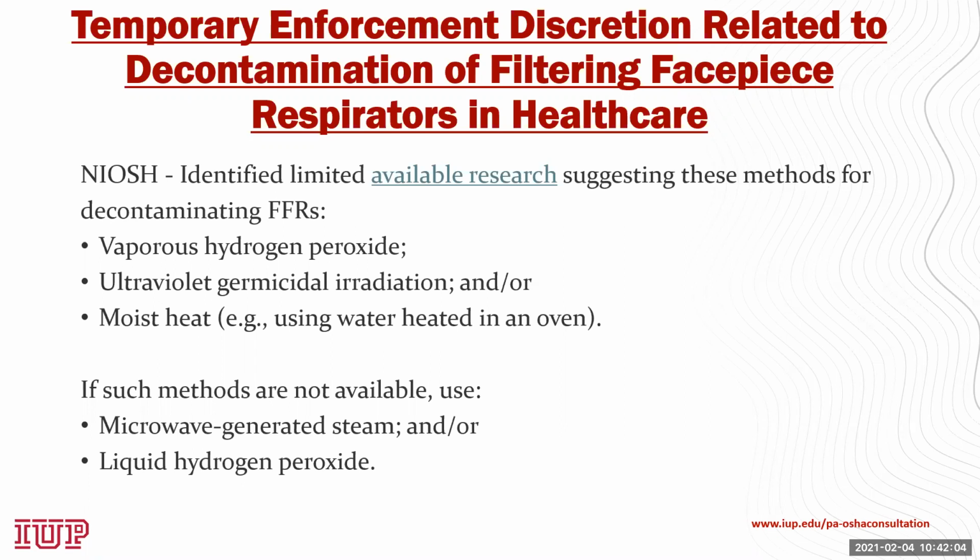However, if respiratory protection must be used and acceptable alternatives are not available, in accordance with OSHA's previous COVID-19 enforcement memoranda, NIOSH has identified through available research the following methods that offer the most promise for decontaminating filtering facepiece respirators. That includes vaporous hydrogen peroxide, ultraviolet germicidal irradiation, or moist heat using water heated in an oven. You can also use microwave-generated steam or liquid hydrogen peroxide.